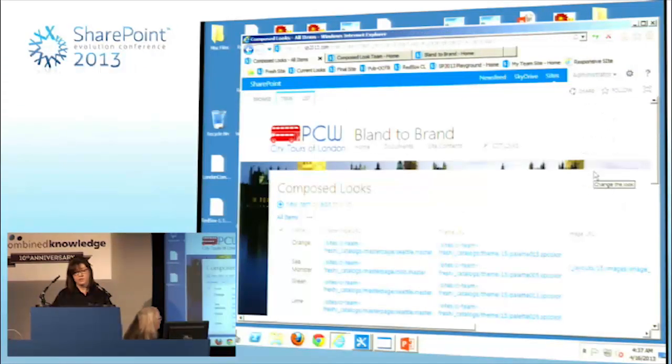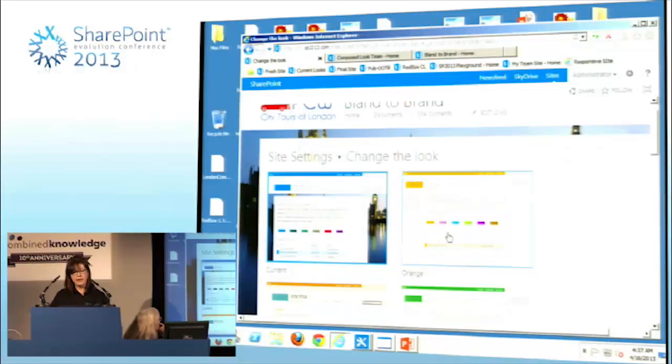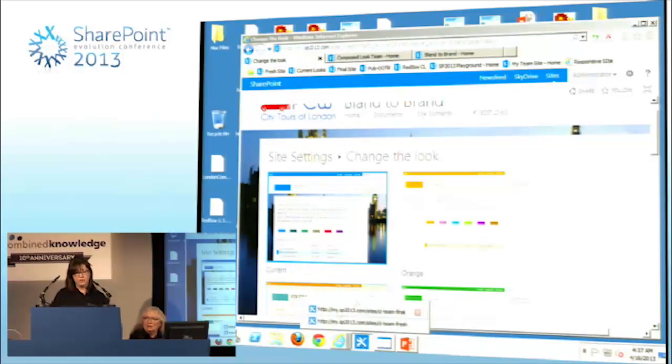I'm going to go in to change the look. Do I see it? No. Oh, man. All right. I knew I wasn't going to see the look, but what I wanted to show you is that you actually have to have all of your files there. So again, you didn't see an error, you just don't see the composed look here. So what we have to do is we actually have to go into SharePoint Designer and add our files.